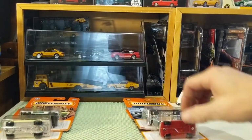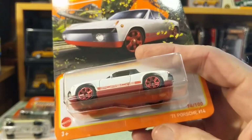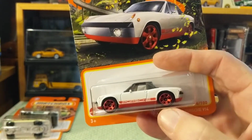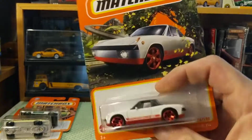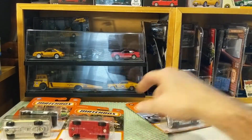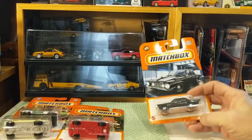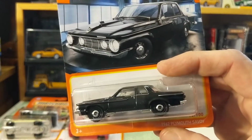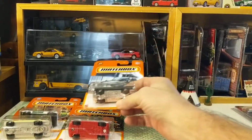So this really neat 71 Porsche 914 with the metallic red rims. But other than that, pretty neat car. I believe I sent that to a friend a few months ago. And this is one I've seen a lot on other channels. This is the first time I'm seeing it, the 62 Plymouth Savoy. And these will all be opened at another date.